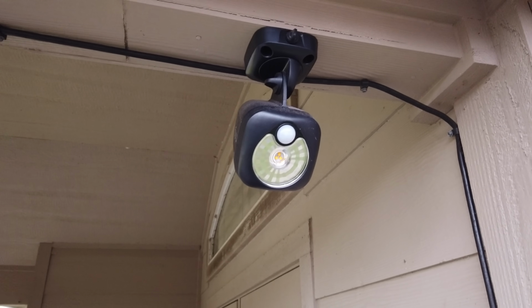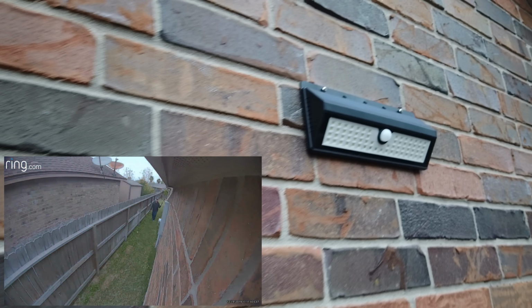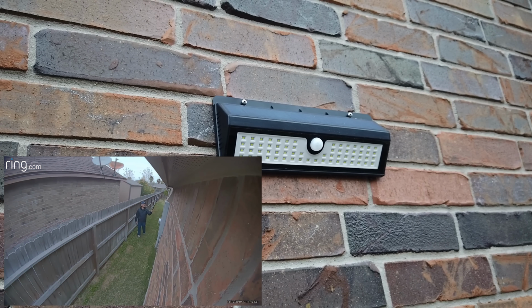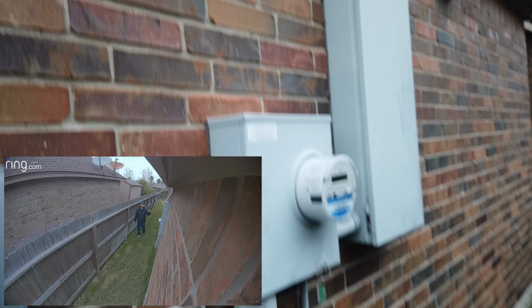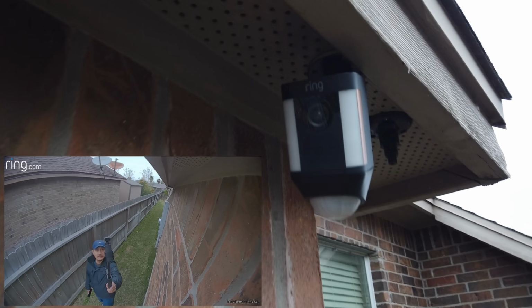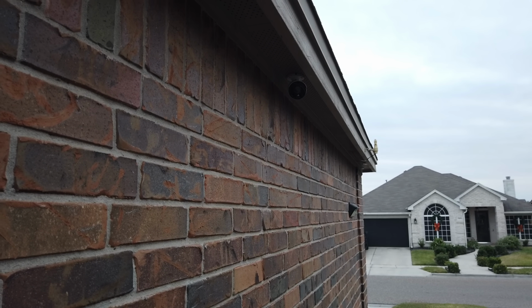Going to the other side of the house, I have my Ring Smart Spotlight, which is linked to my Spotlight Cam battery on the other end. I did this so that the camera will start to record early and will not miss any important footage. I then have another Lemontech solar light to light up my utility boxes. Then the Spotlight Cam battery, which also has been working good. At the end is another PoE camera monitoring this side of the house.